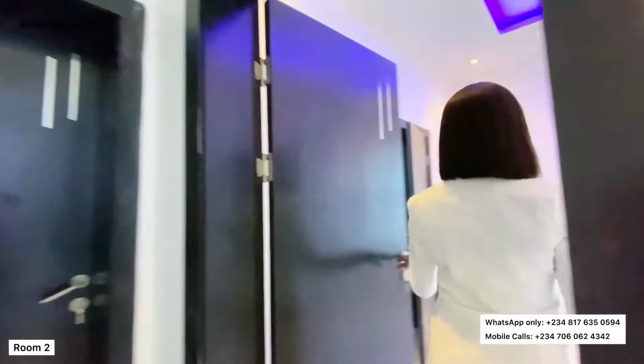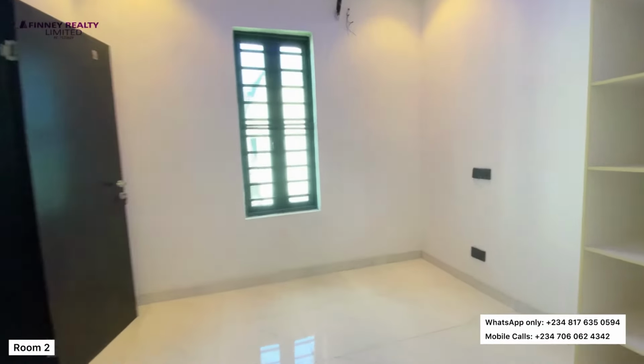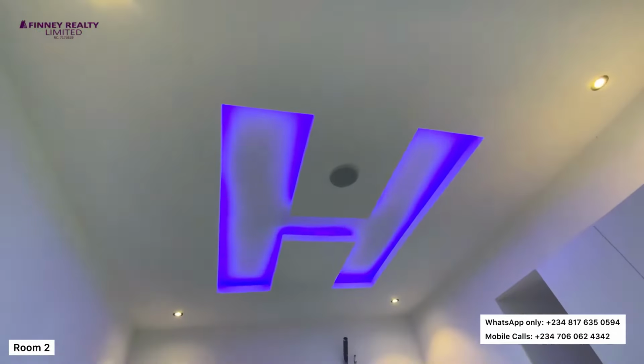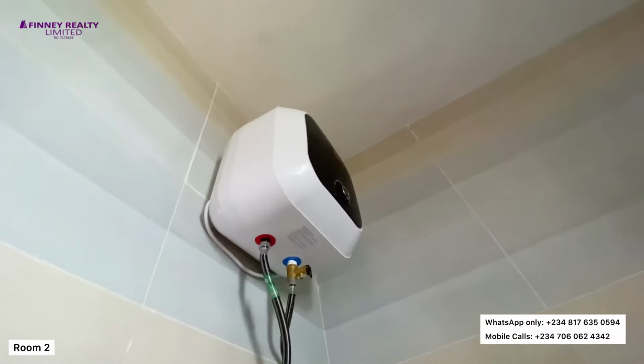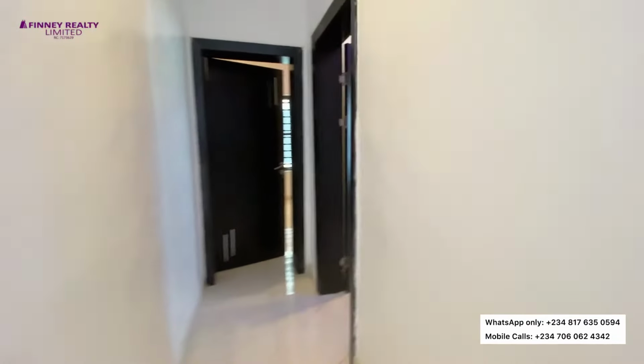You have room number two. Very sizable, minimalist, not as large as the other one we just saw, but it's quite sizable. You have your wardrobe, surround speakers, same features. It comes en suite as well with a standing shower, wash and basin, and toilet. And on to the third room as well.